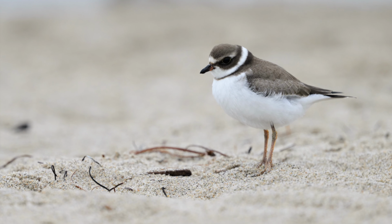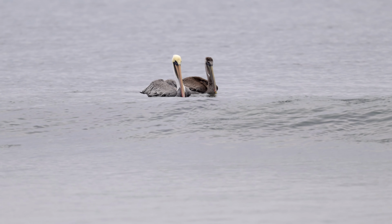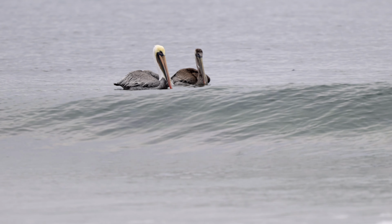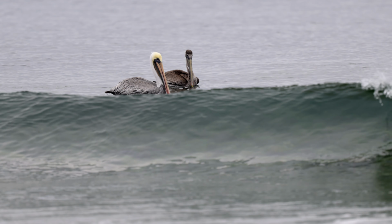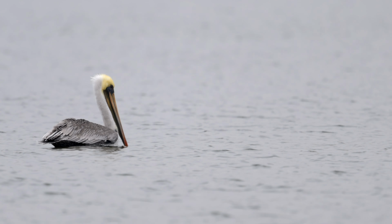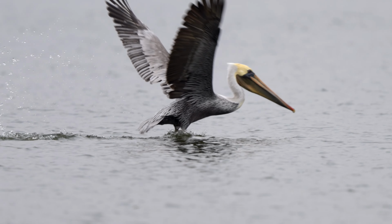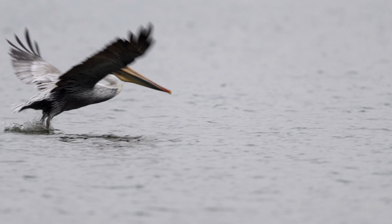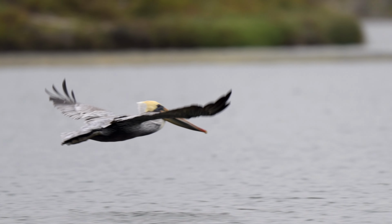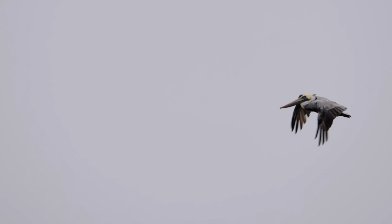Now we'll go from one of the smallest birds in the lagoon to the largest. One of two species of pelican found in the USA, the brown pelican is a strictly coastal bird, rarely seen on inland lakes. The other pelican found in the USA is the white pelican, which we'll have a look at in a later video.